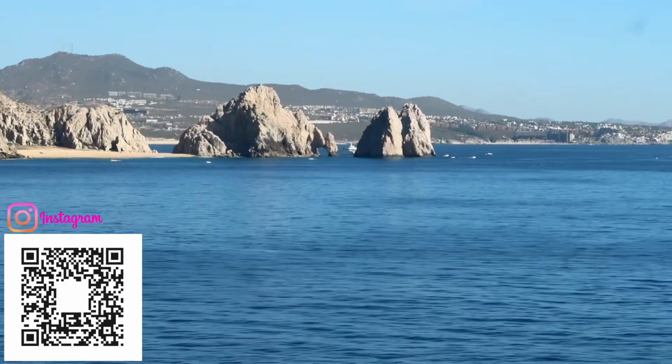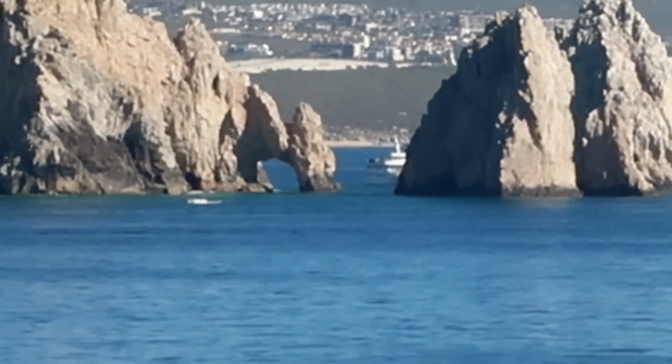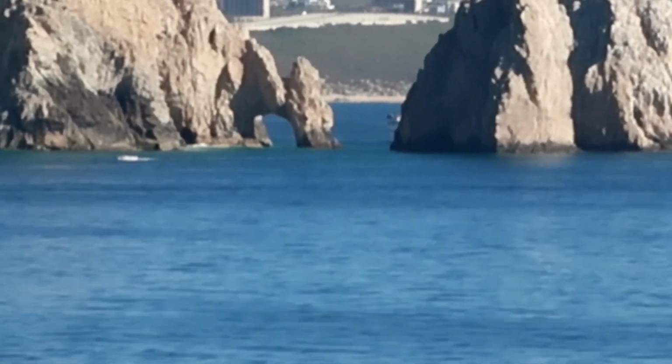But anyway, we're almost there right now. Just pulling in, and I can see the arch from here. I'm gonna show you guys. There's the arch right there. I'm trying to zoom in without shaking it too much. Anyway, you can see it right there.